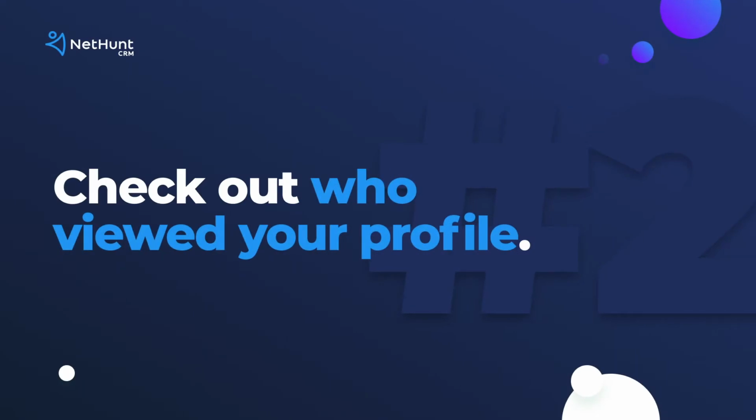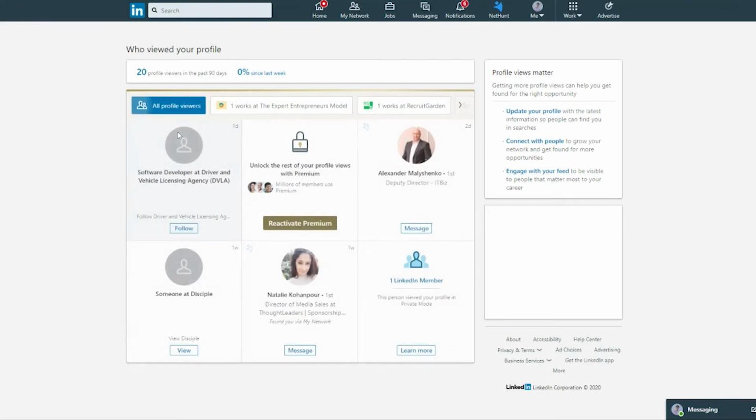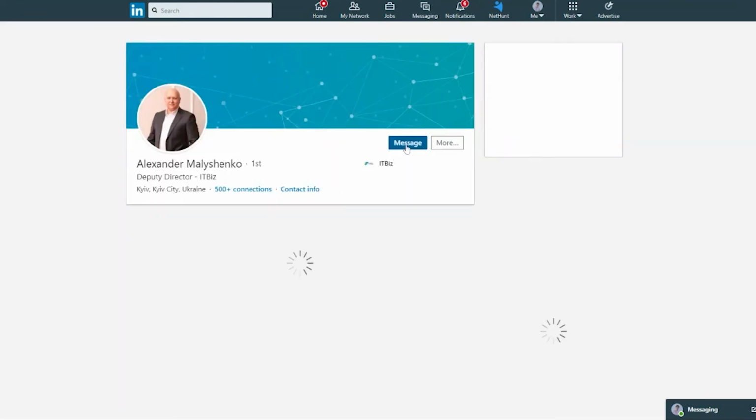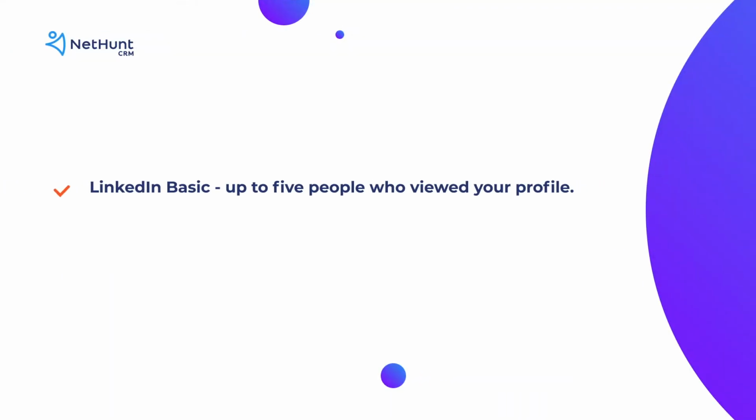Number 2. Find out who viewed your profile. A profile view can even become a lead for your business on LinkedIn. If someone's looking at you, assume they're keen on what you've got to offer. On top of the semi-annoying someone's viewed your profile emails, you can see who has looked at your profile on LinkedIn dashboard. LinkedIn Basic allows users to see up to 5 people who have viewed their profile. On the other hand, premium users receive an unlimited number. Connect. Get them in your pipeline.